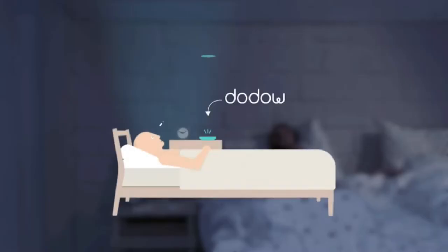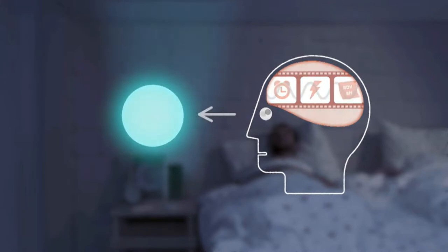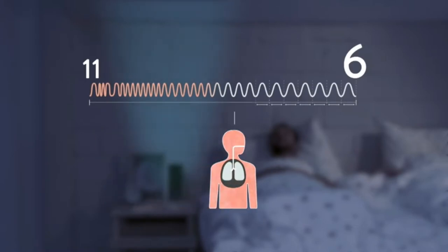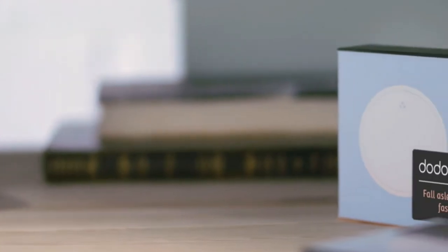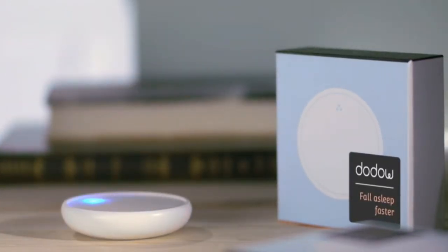You synchronize your breathing with the light projected on the ceiling. By focusing on something outside your own head, you'll pay less attention to the thoughts that are keeping you awake. At the same time, just like a metronome, Dodow helps slow down your breathing from 11 to 6 breaths a minute, which helps relieve your anxiety. And so, in less than 8 minutes, you'll find yourself ready to doze off. Dodow won't turn you into a Buddhist monk, but it will help you fall asleep faster and that's probably all you need.